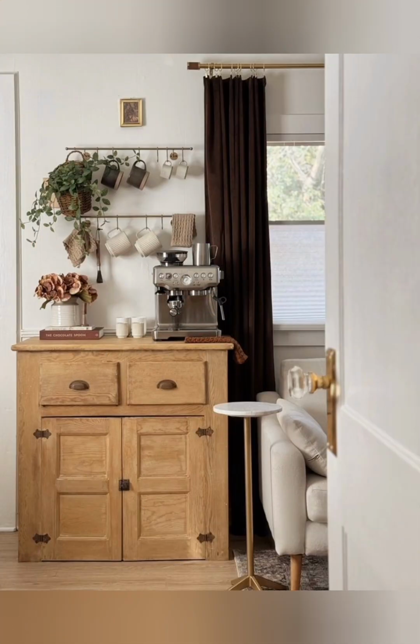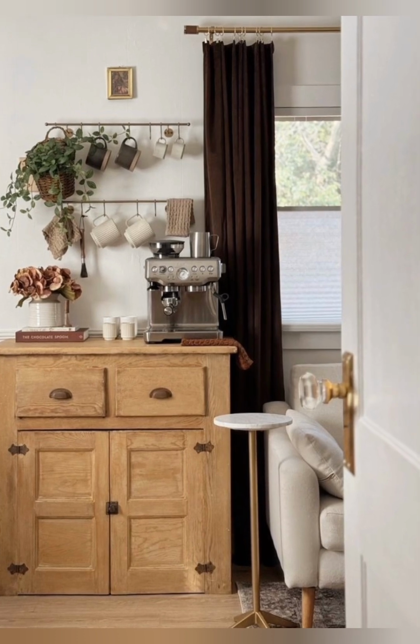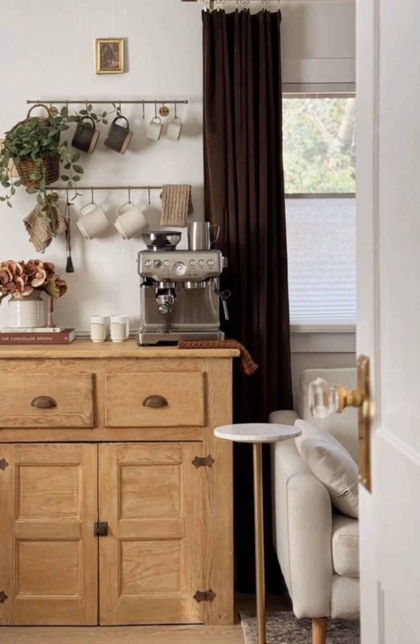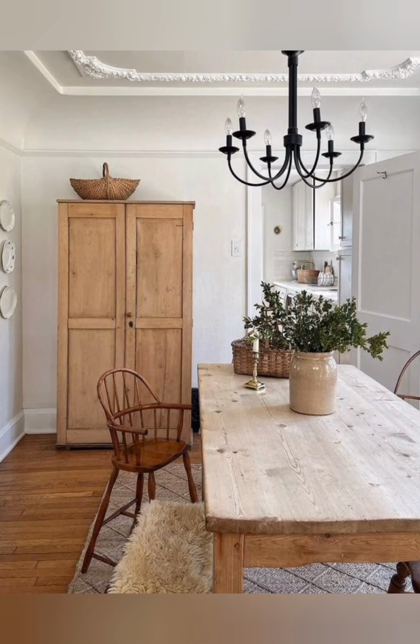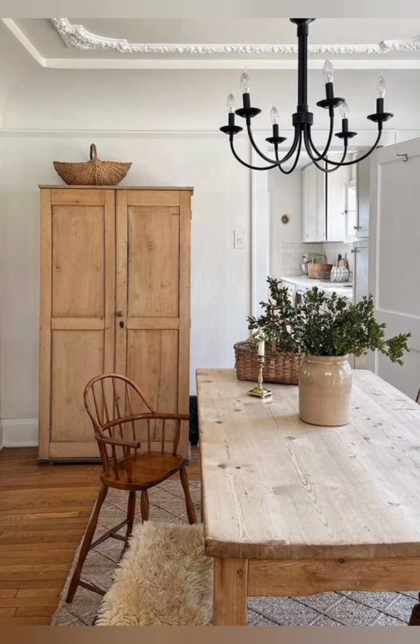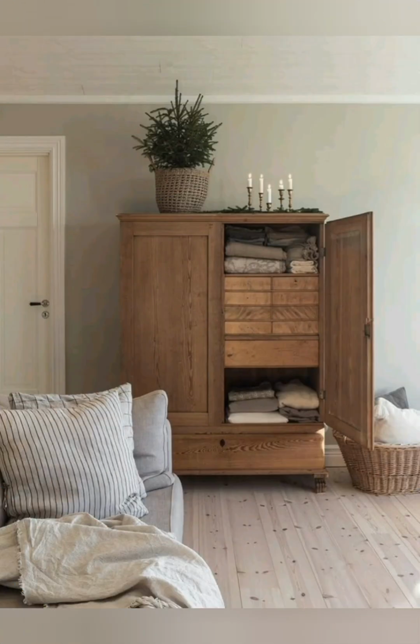Retro appliances: look for pastel colored or vintage style stoves, fridges, or mixers. Tips: hang dried herbs, use wicker baskets, and store utensils in ceramic crocks for an old fashioned feel.